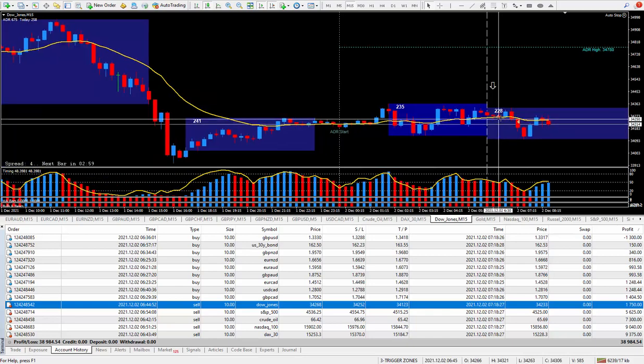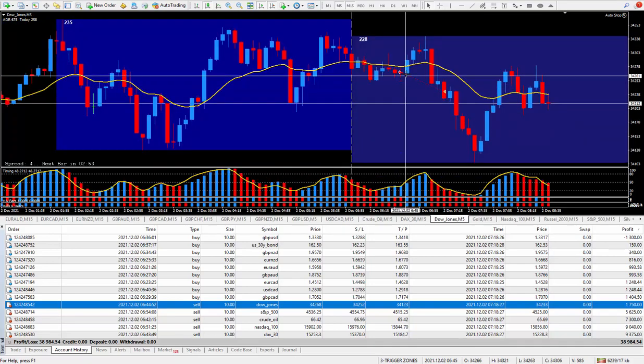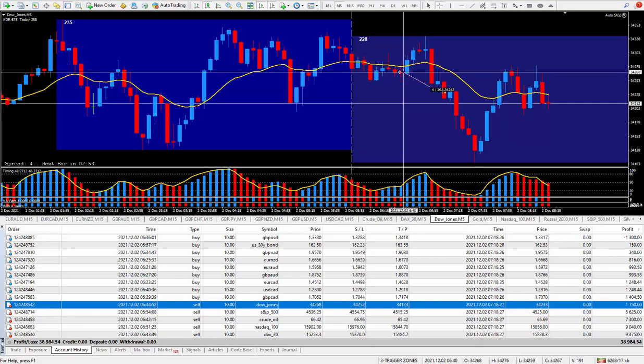Took the trade right at this cursor. I think I'm going to go down to the 5 minutes because I want to try to get the pip total correct. And I could have made a lot more. You see this? 34 to 158. I could have made 5 times more than what you see down at the bottom.